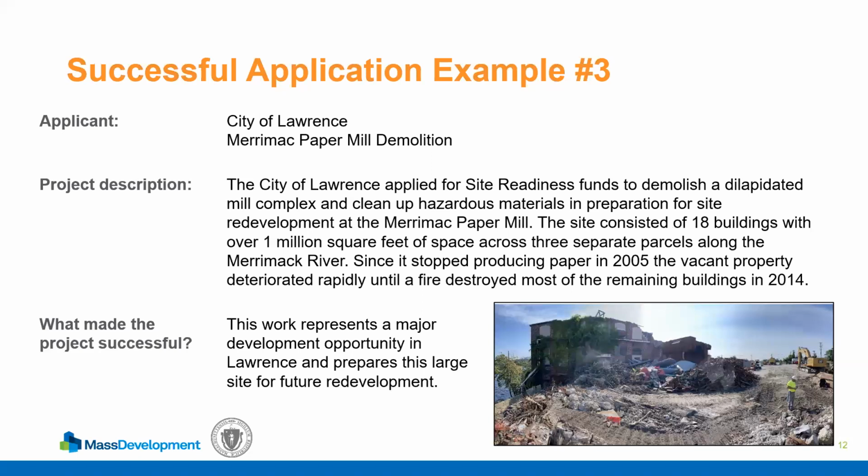The site consisted of 18 buildings with over 1 million square feet of space across 3 separate parcels along the Merrimack River. Since it stopped producing paper in 2005, the vacant property deteriorated rapidly until a fire destroyed most of the remaining buildings in 2014. The application demonstrated how the site represented a major development opportunity in Lawrence and how the project would prepare this large site for future development.